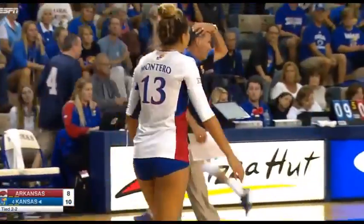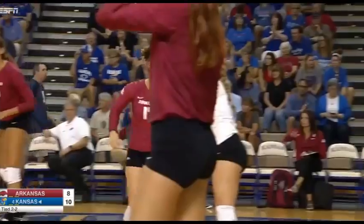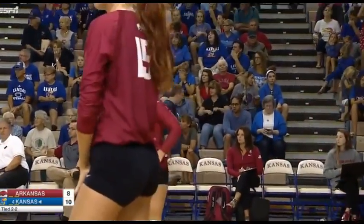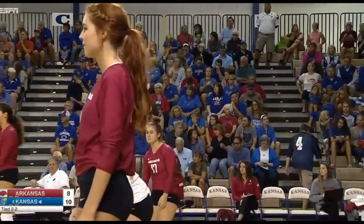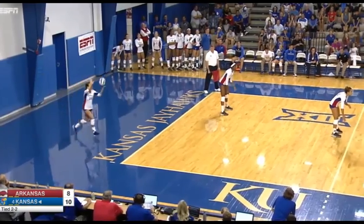She grits her teeth and checks out. Gets a high five from her coach, deservingly so. They wouldn't be in this match if it wasn't for Danielle Harbin. Absolutely. Maggie Anderson now for Kansas, up 10-8.